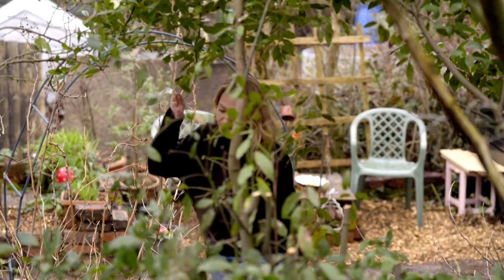While foraging can be super fun and rewarding, you do need to be careful. Always do your own research and be 100% sure of your identification before you eat anything.